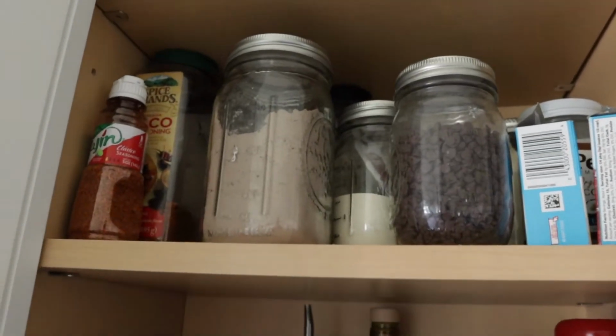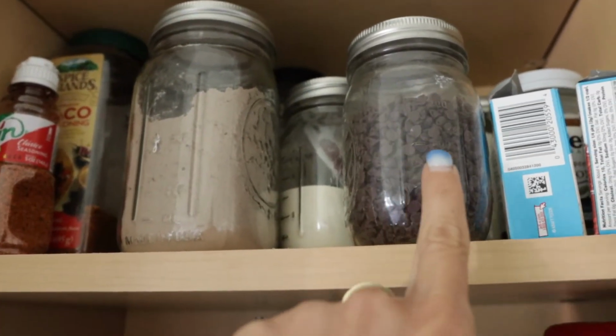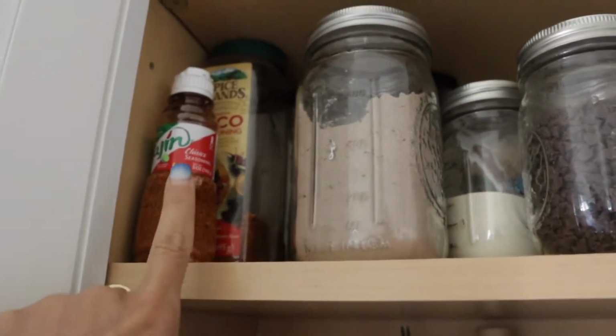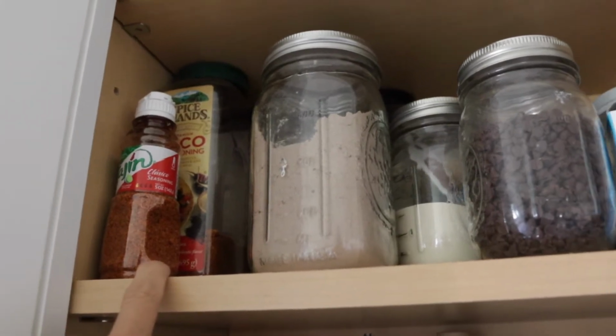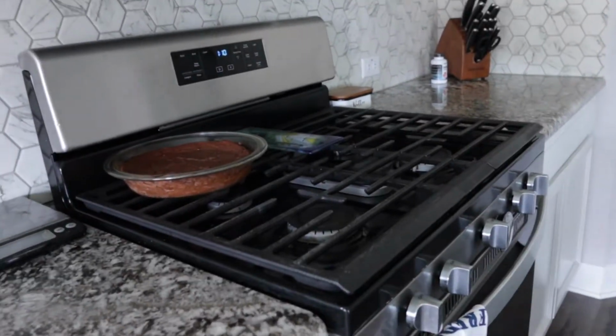Next thing on the top is, oh, surprise, cheesecake stuff. So I have cake mix, mini chocolate chips, pudding mix, xanthan gum for protein blizzards, and then other spices that I just don't use as much, but I put them up there. So that's how I start with spices. And then it's easy to grab and easy to go right to the stove.